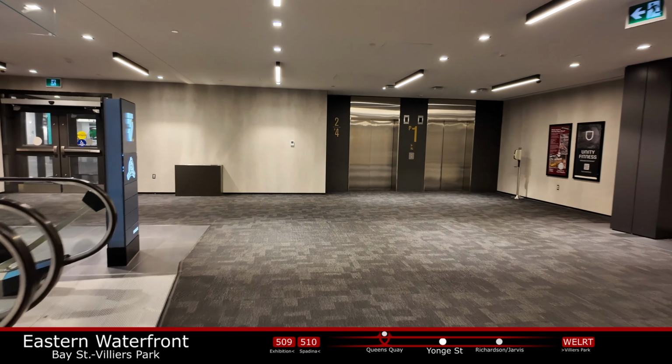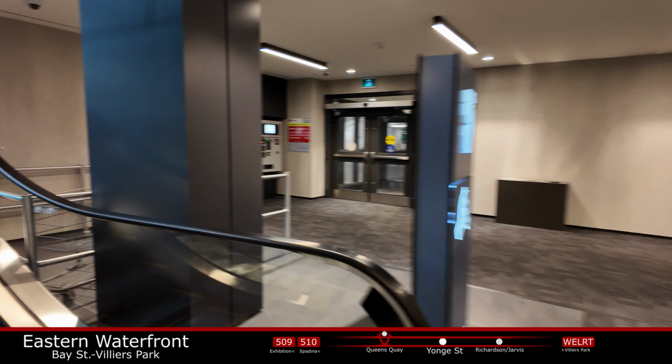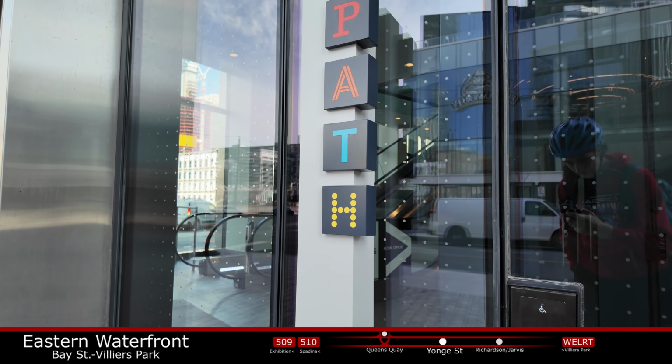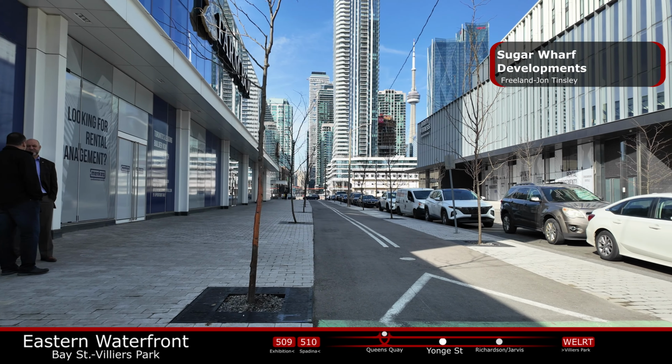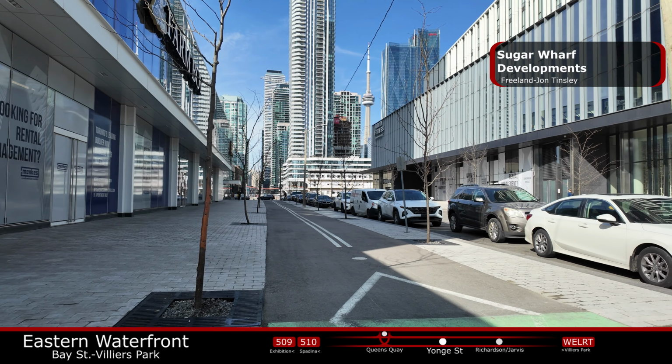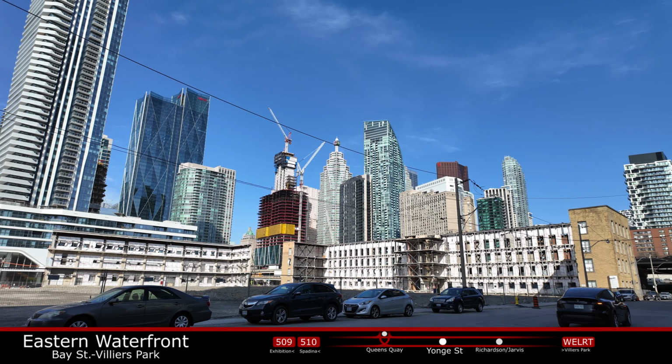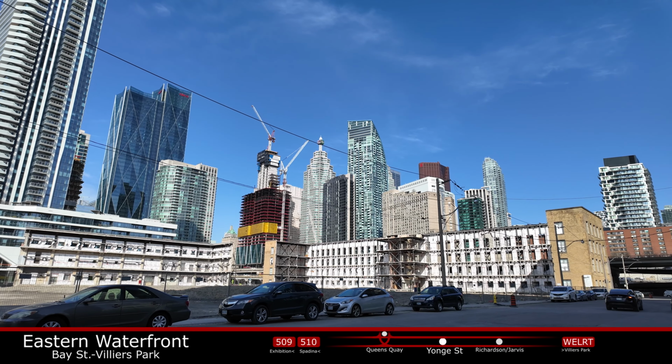Another addition to the area will be an extension of Toronto's underground path system all the way to Queens Quay and through Sugar Wharf and other nearby developments. As part of the multi-tower Sugar Wharf project, a new elementary school is being built in the podium of one of the condos, a first for Toronto and something that makes this area more livable for families.